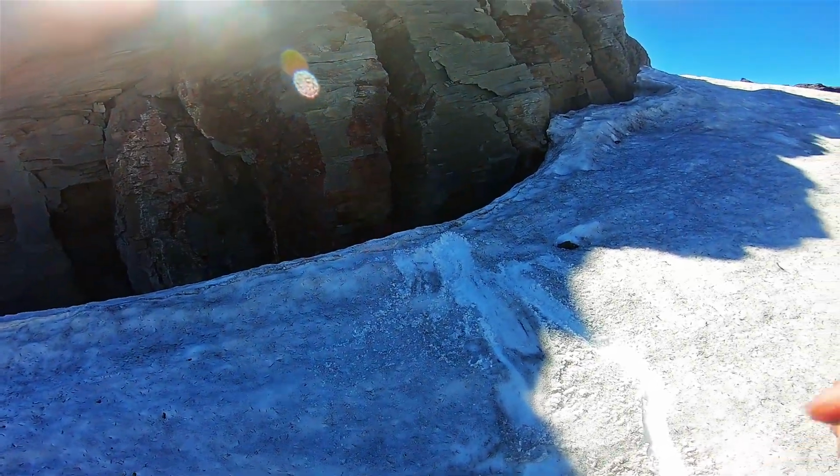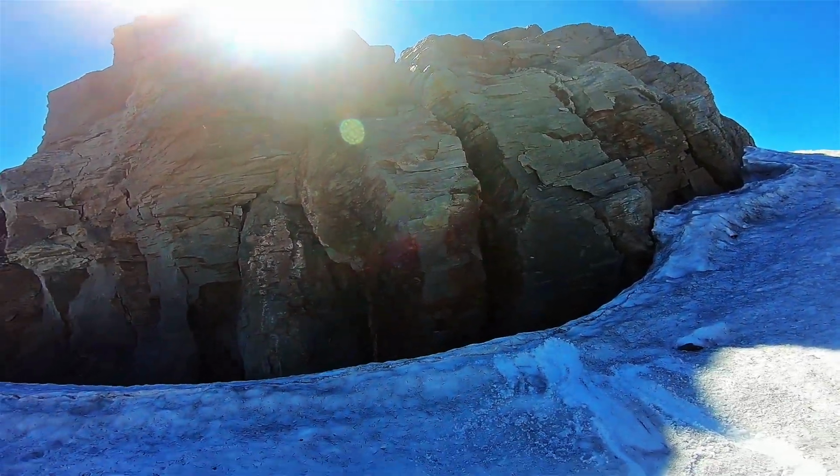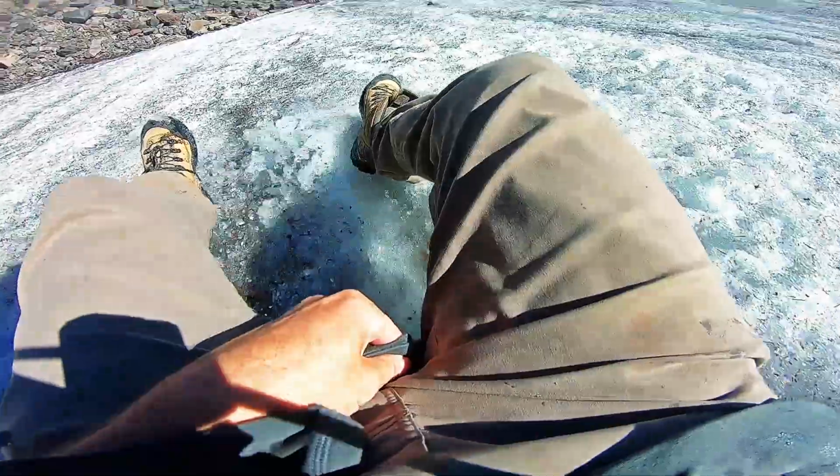Alright, ready? Of course, one of the best things about going up the mountain is glissading down.